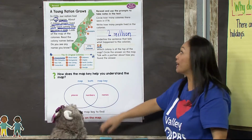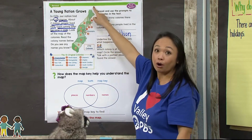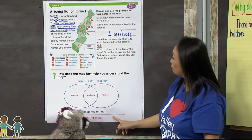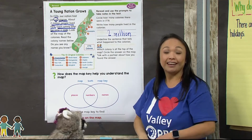And that's right, because if you notice, you see how tiny these colonies are? It would have been too hard for us to write all of the colony names on the map, so that's why we have a map key. And so the purpose of the map key was to find where the colony was on the map. I love it. Awesome job.